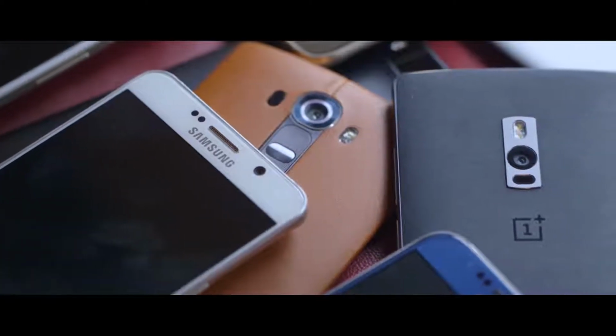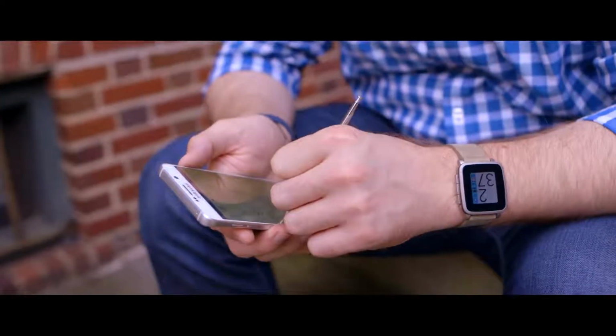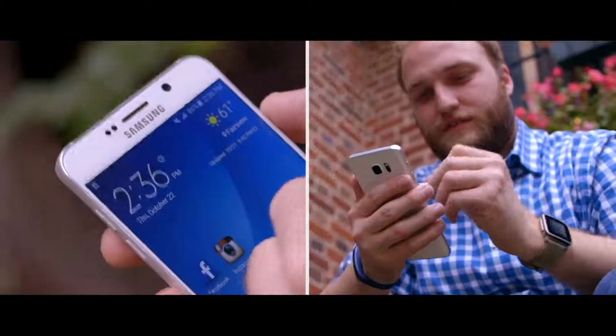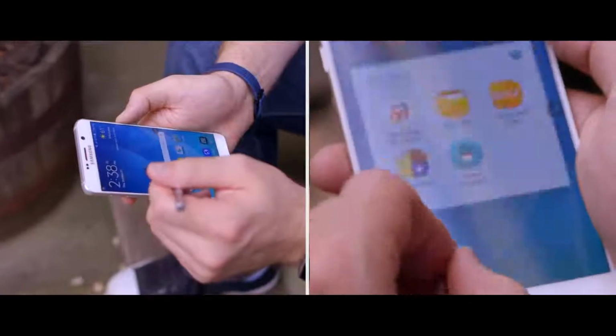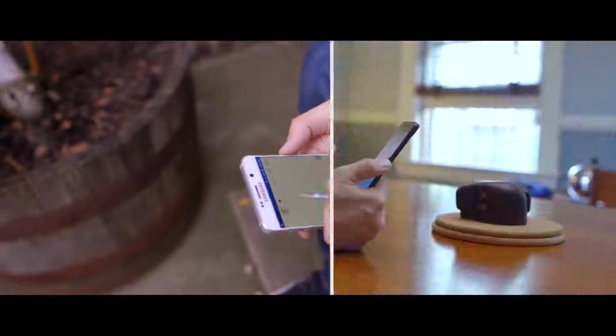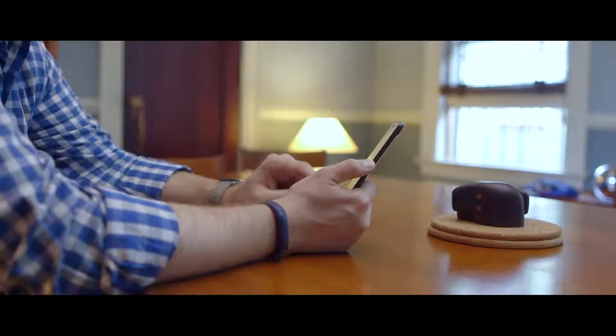There are other big phones that are excellent too, like Samsung's Galaxy Note 5. It's even slightly better than the Nexus 6P in a handful of ways. It has a better screen, better camera, and comes with a stylus. But the Note 5 is a lot more expensive, and we don't think that the extra money you spend for it over the 6P is justified.